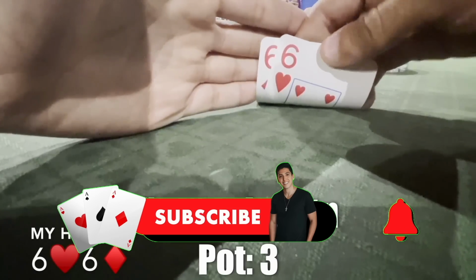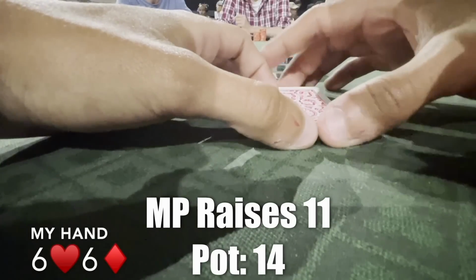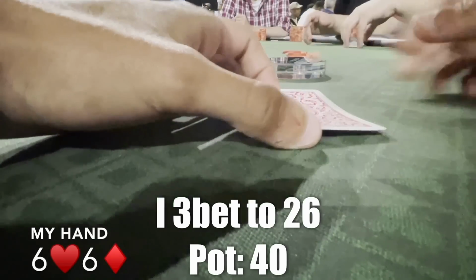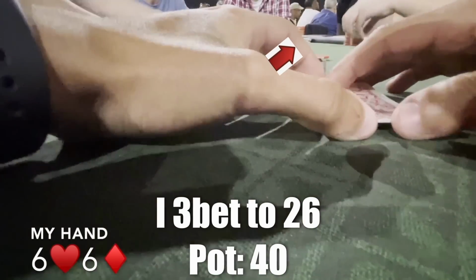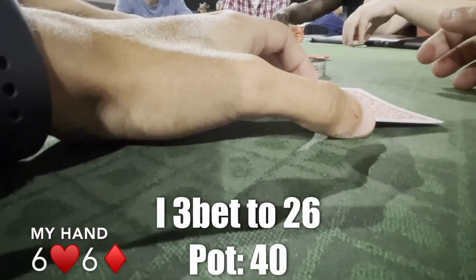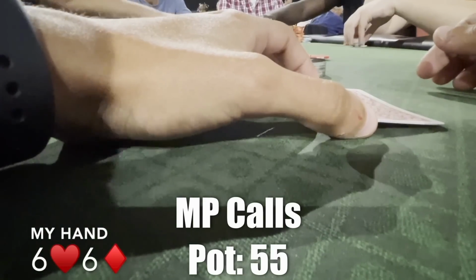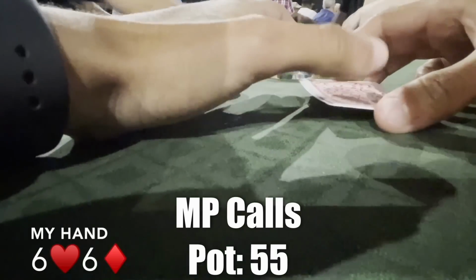Next hand, I'm on the button with pocket sixes. Middle position raises to 11. I decide to 3-bet small here and really look at middle position's face so I can take some information from him. Doing that really works sometimes. This particular time it didn't work, but that's fine. I 3-bet to 26. Only middle position calls, so we go heads up to the flop.